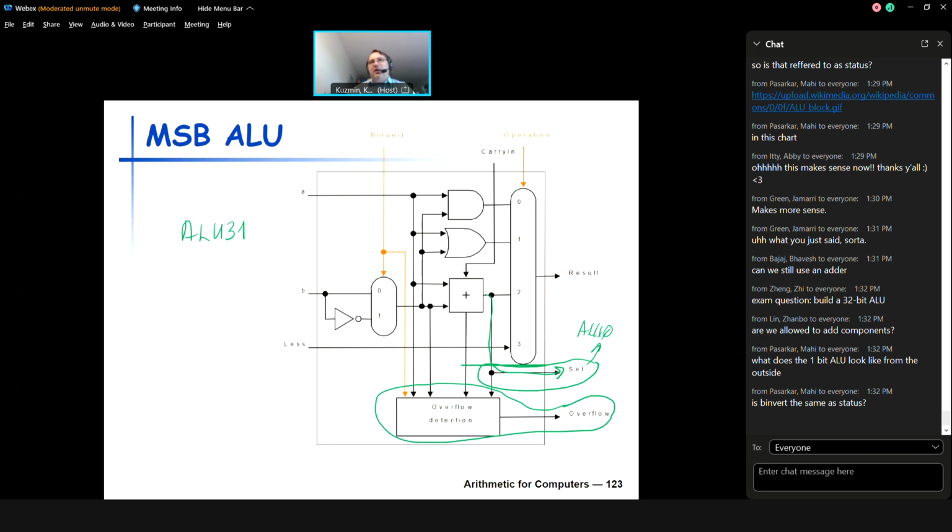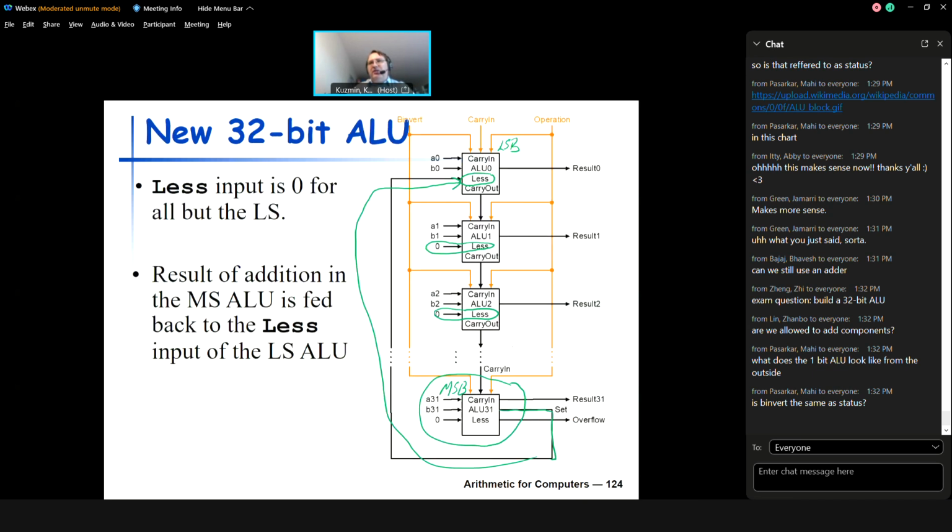And that's why we see that when OP1, OP0 is 1 and 1, so we have SLT, this less signal will be routed to the result. And for ALU 0, it's going to be from the set signal, from the set output of ALU 31. For ALUs 1 to 31, it's just going to be 0. Okay, so this less is going to be 0 because then this 0 will be just directly routed to the result in mode 3 when both OP0 and OP1 are 1s, which is SLT. So this is exactly what we see, like all others, including the most significant bit, the less signals are zeros.